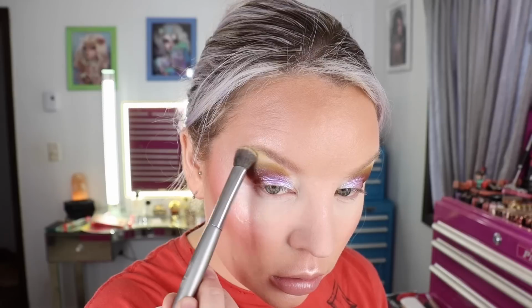Then using a G29 from Isom, I'm going to go into this shade here called Fawn, which is also a matte shade, and I'm going to use that one underneath the brow. Then using a Sonia G Crease 2 brush, I'm going to go into this kind of pastel-y green shade. It's also a matte. And I'm going to kind of run it through here. Go back in with my little mini booster brush here. I'm not going to pick up any more product, but I'm just going to get this to blend out here. I've got very little fallout here. I'm just going to brush that off.